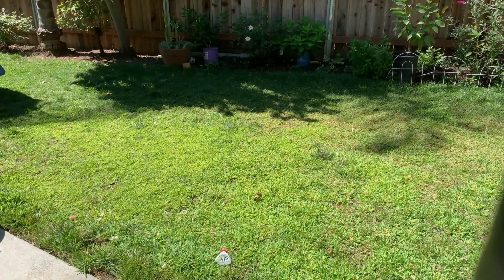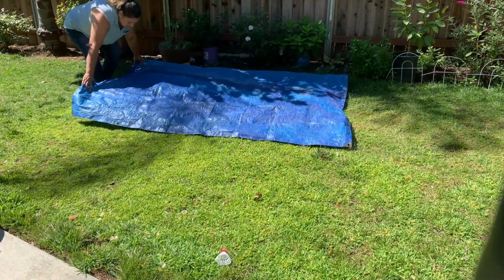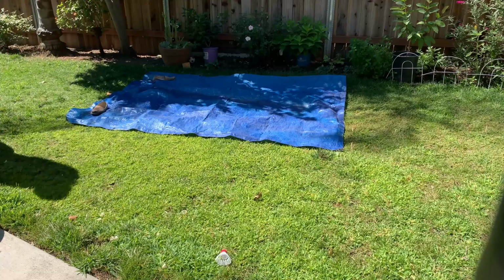So I started off with getting out a tarp for the mess. I was trying to think how to contain it so it would not become so messy, but I think I still managed to get it all over the place.